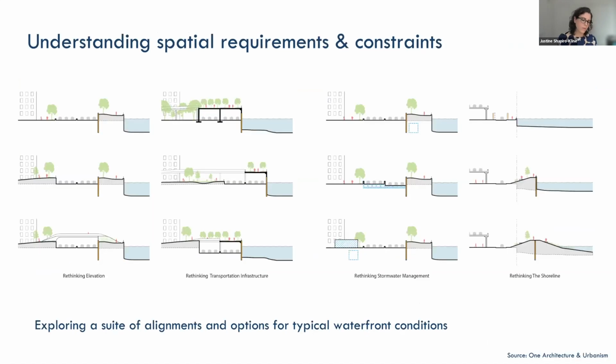And then with that, we can begin to get into the design of flood infrastructure. So this is a kind of matrix of options from a past project that starts to look at what flood protection infrastructure could look like. For example, if we are evaluating different options for changing the elevation of the coastal edge, for changing infrastructure and embedding flood resilient infrastructure, or flood protection, with that infrastructure. If we are redesigning stormwater management at the same time, and I'll talk a little bit more about stormwater specifically in a moment. And finally, the shoreline itself.